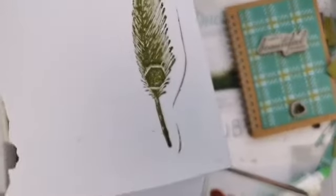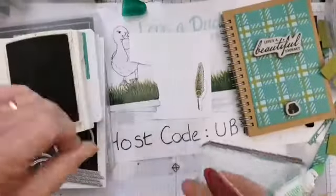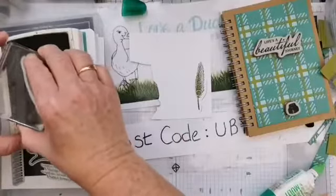My husband did say to me the other day, those things get everywhere. He said, I even found one at work. I said, well, that wasn't me. I didn't take it to your work.